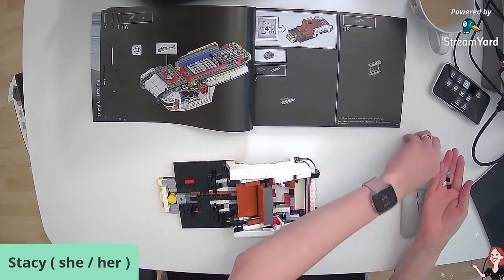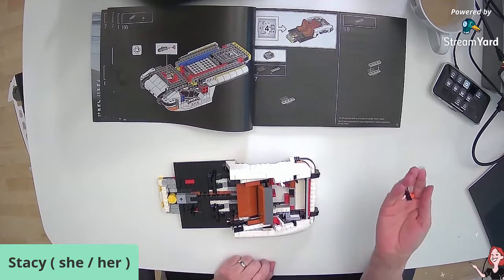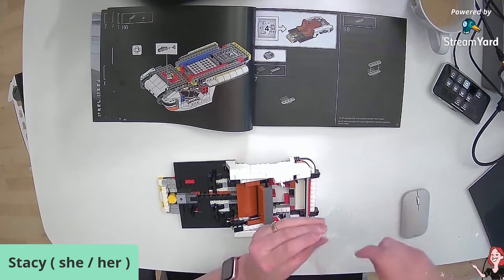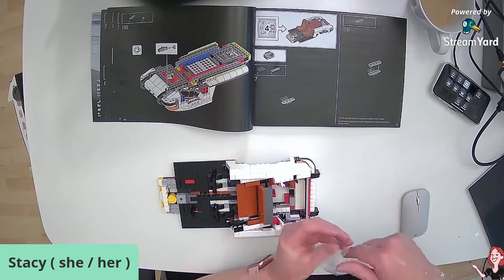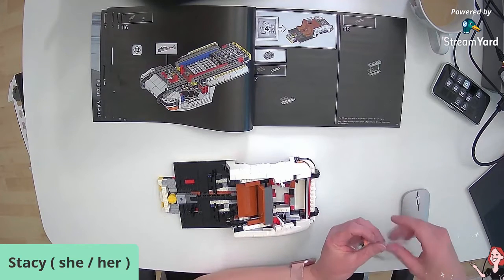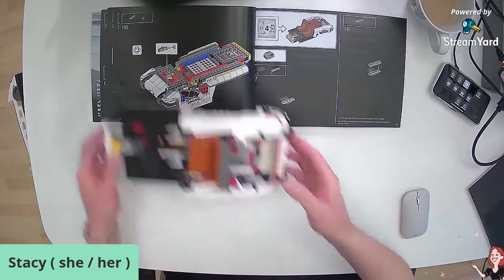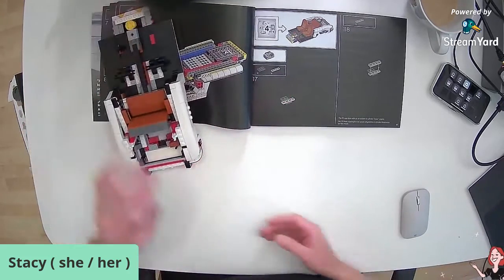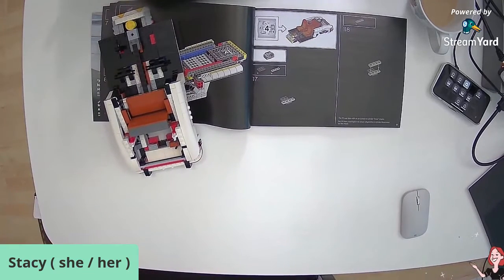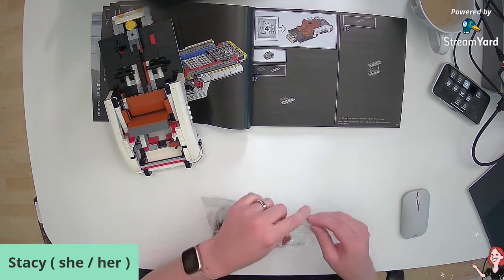So let's hope that these 4 bits that I've got left over are bits that are supposed to be left over. I guess we'll find out. Drop them into here. And then let's hunt for bag 4 and start building what looks like an engine and front seats. Bag 5, bag 4. This is a bit why I hope there's only one bag 4 and not 2.